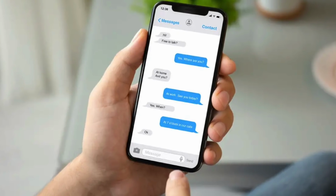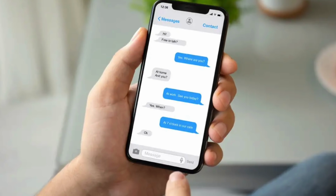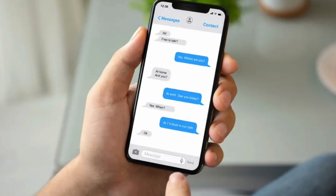But why is iMessage so popular, and what makes it so much better than the message offerings on Android? Well, that's exactly what I'm going to explain.